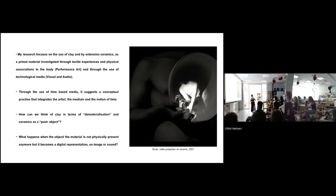How can we push this into more intellectual, into a different point of view in relation with this material? What happens when the object, the material, is not physically present anymore in space, but it becomes a digital representation, an image or a sound? So already here, through this work, I have tried to move away from the physical object and play with the representation of it. Even the sound in the video was generated by some echoes and some sensors that my musician used in order to produce some of the dripping sounds. So beyond the form, beyond the objects, how can we rethink about this material?